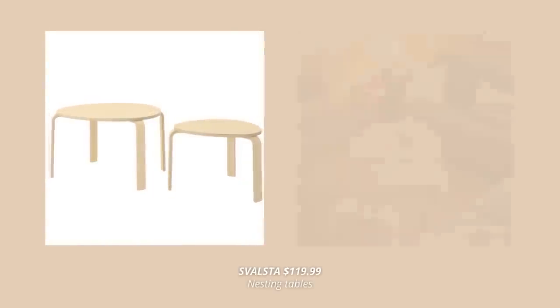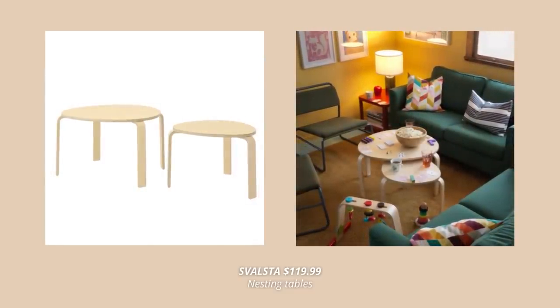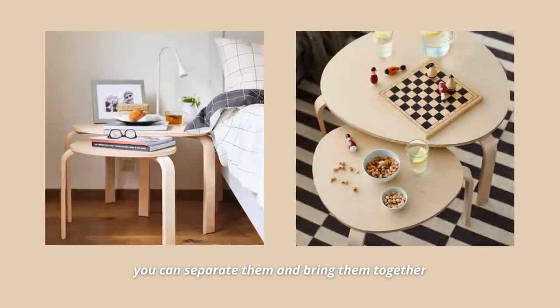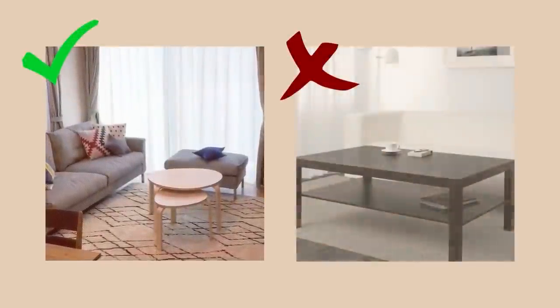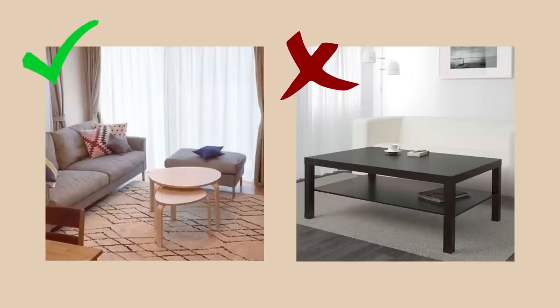And my favorite nesting tables at IKEA are the SVALSTA tables. The best thing about nesting tables is that you can bring them in together when you have guests over and you need the space, and you can easily separate them and add them in different rooms or even as side tables for everyday use. And these tables in particular are super light and airy, which will make smaller spaces feel calmer and much more open. Plus, since they're made out of wood, you can always stain them or paint them to match your home style.